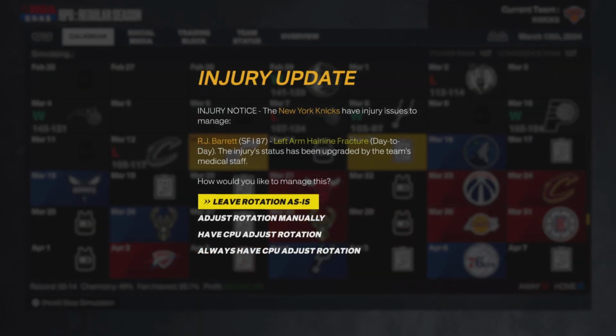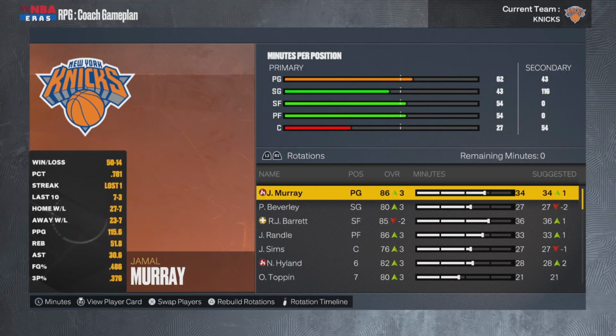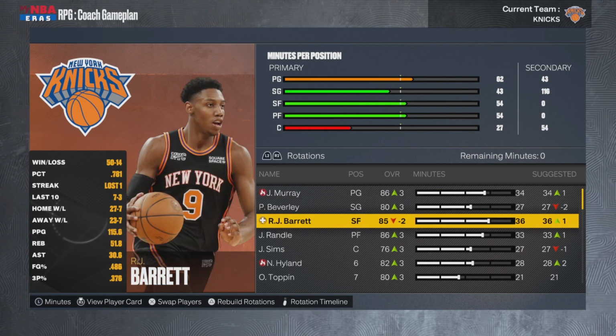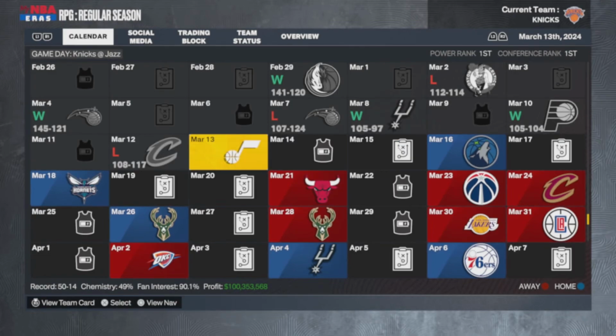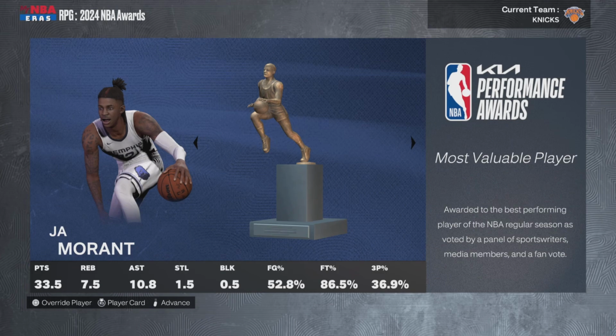Good news here. RJ Barrett came back way earlier than expected, so I'm not sure if the coach is going to put him in. He does. It's a bit risky, honestly, but we're just going to have to go with it. So RJ Barrett's back in the lineup. The season has ended, and we will take a quick look at how it wrapped up for the Knicks.